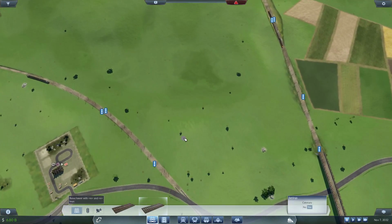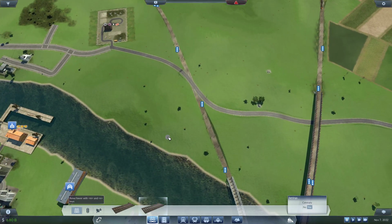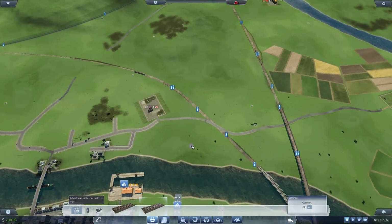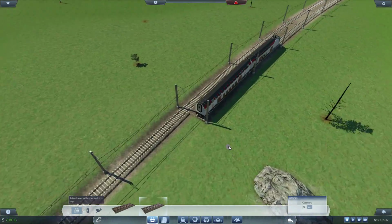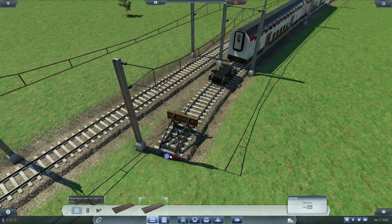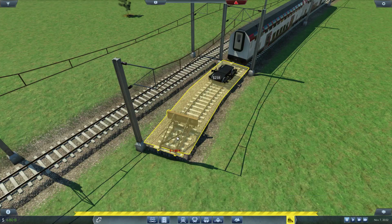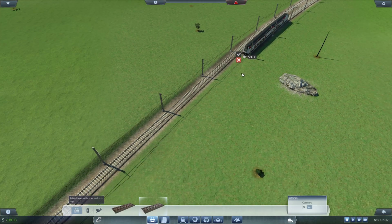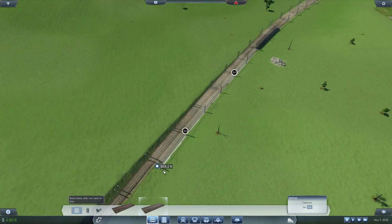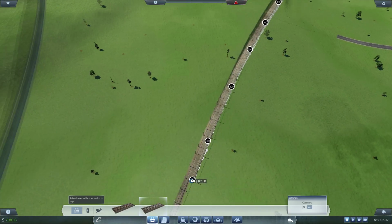And then the other line is... where is it? It's here. Okay. Where these trains are. I guess this is the edge, right? Okay. Up, up, up, up. No, no, no. Okay. There we go. Just straighten it up. Should be easy.